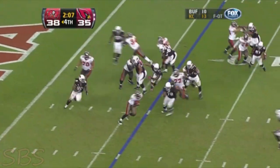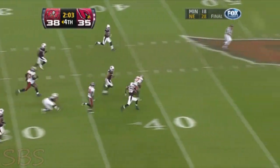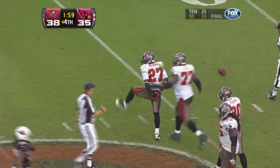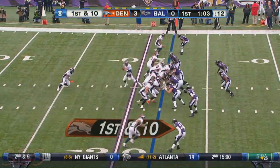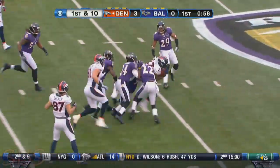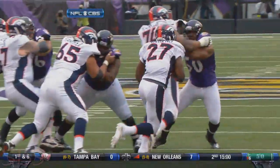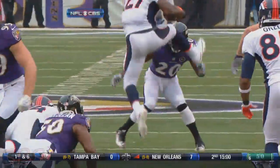LeGarrette Blount has room, high stepping for a first down, and a lot more goes LeGarrette Blount, hanging onto the football inside the 45 of Arizona, a 48-yard run that takes us to the 2-minute mark. From the 22, Moreno, and Moreno running room right up the middle. Leaps a tackler and across the 40 for a first down. He jumped right over Ed Reed. First of all, great blocking up front and a pretty good hold by right tackle Orlando Franklin.